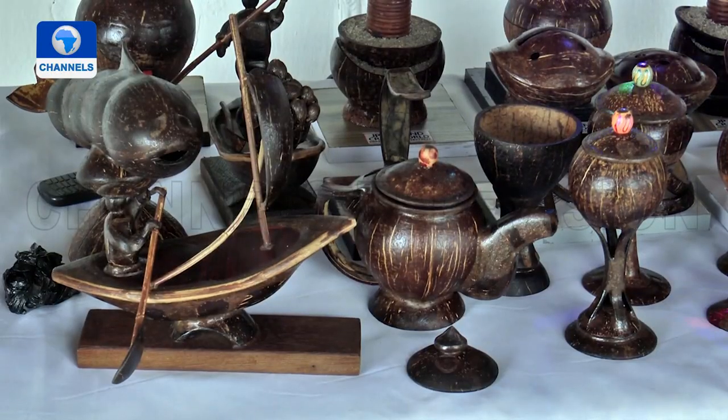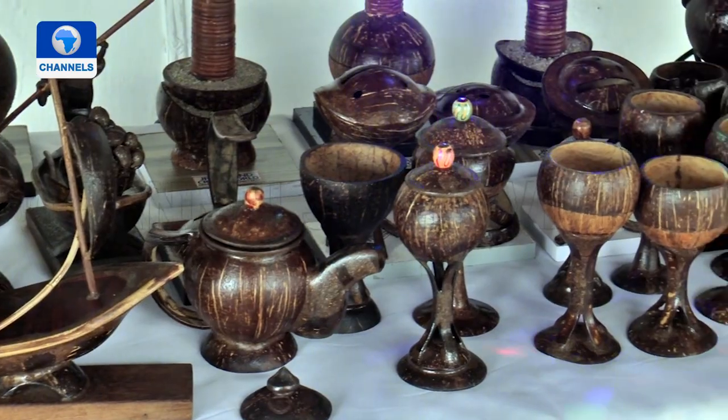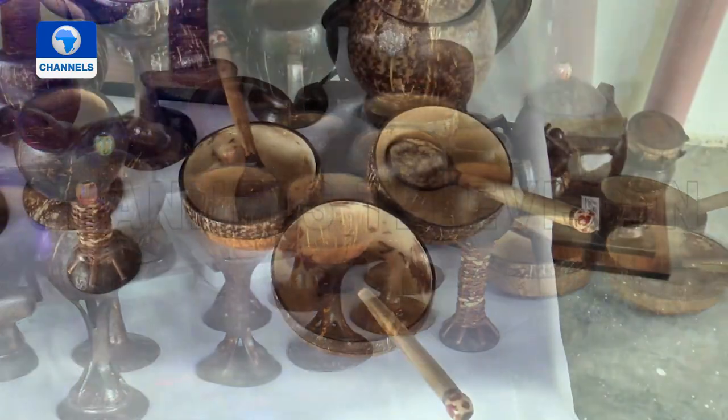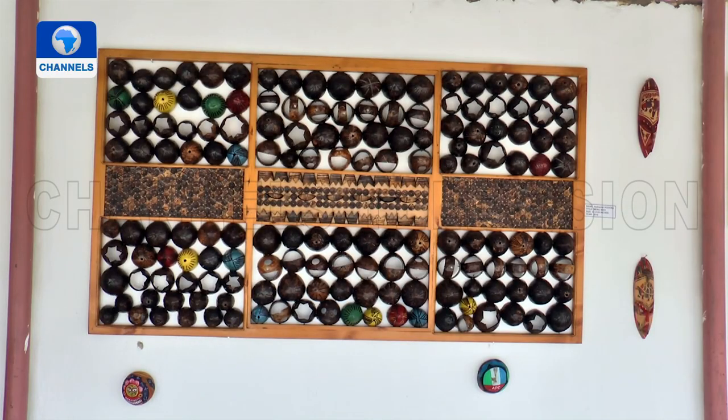Coconuts. Loads of them can be found in the coastal town of Badagry in Lagos State. A group of artists have decided to utilize them in this maiden exhibition, which shows how residue from this fruit can be used for arts, crafts, and design.